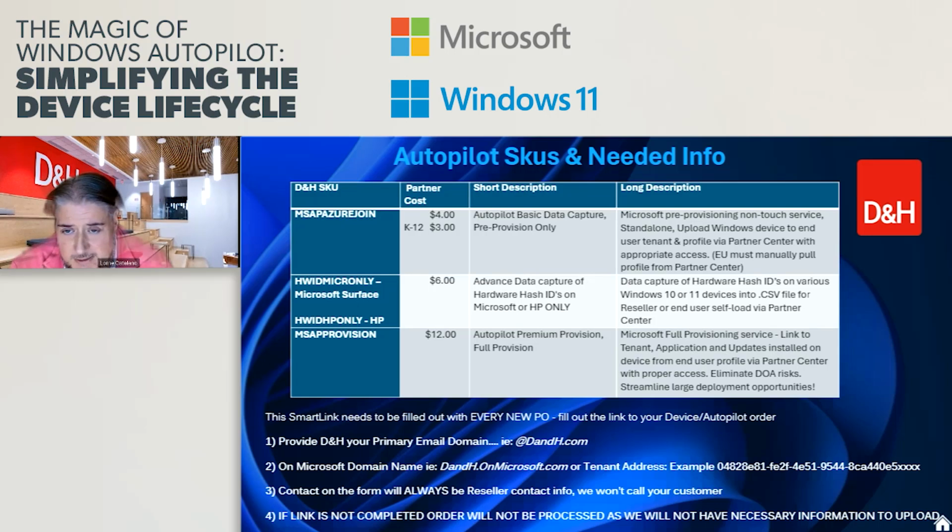Oftentimes they'll see it as it's been uploaded into a group. Again, this particular service, it doesn't matter where it ships from. We don't need to touch it. We don't need to open the box or run a script. For basic commercial customers, we only charge $4 per device. And if you have any K through 12 customers or nonprofit that the device is going to, we only charge $3 per device.